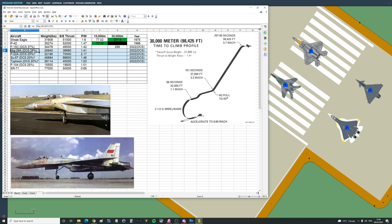MiG-29A with 25% required fuel for the 15,000 meter run. Just under 26,000 pounds, just under 37,000 pounds of static sea level thrust that will change at altitude and at speed, but this is a basic metric. Giving an astonishing power to weight ratio of 1.42, the same as an F-15C.